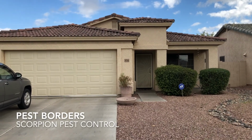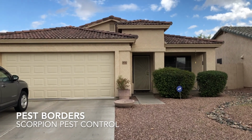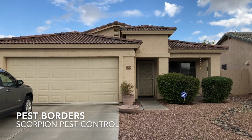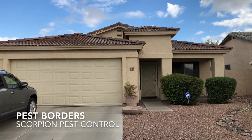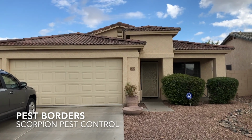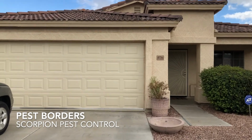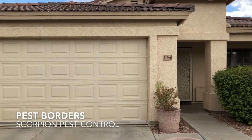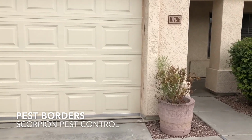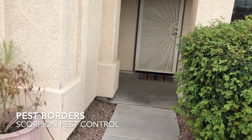Hello. For anyone that is having an issue with scorpions and have tried just about everything or everything and are going crazy with it, there is a solution out there, and it is a proven solution. 5 years now with 100% success rate. Our system completely keeps scorpions out of the home. No doubt about it, without pesticides and permanently. It's a one-time installation for the life of your home.